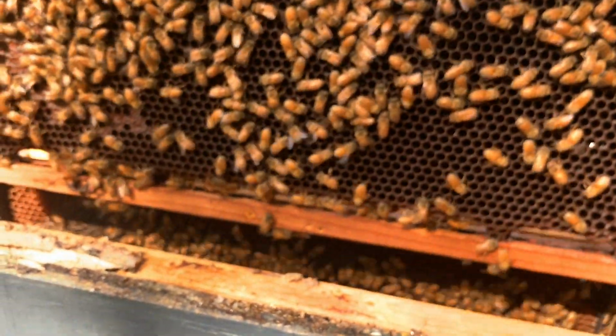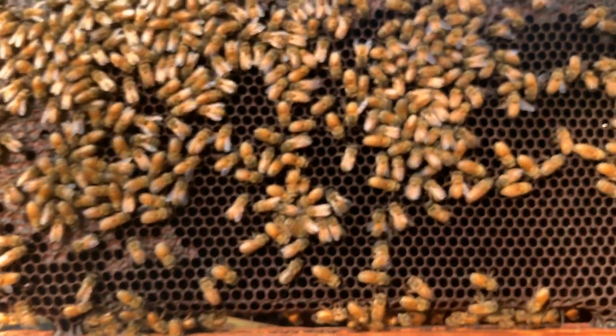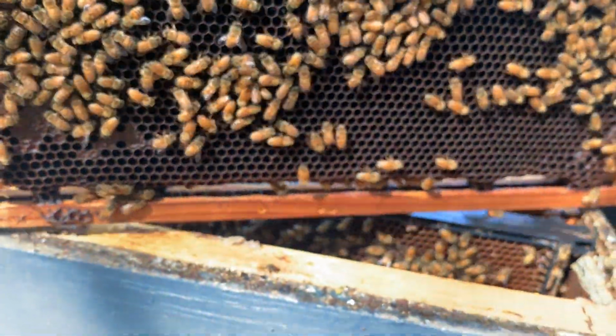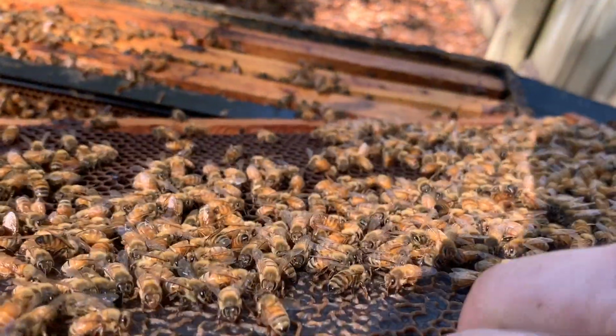There's a pretty good frame. That's a heavy frame. It feels heavy on this side. Doesn't look like it's got a lot of honey, but it does have some. I can just tell by how heavy it is. We got some over here too.